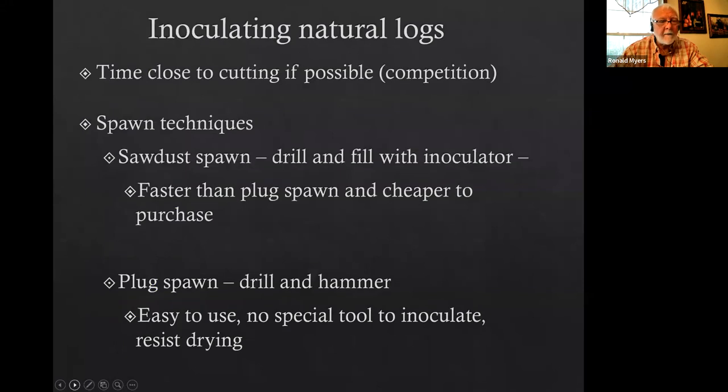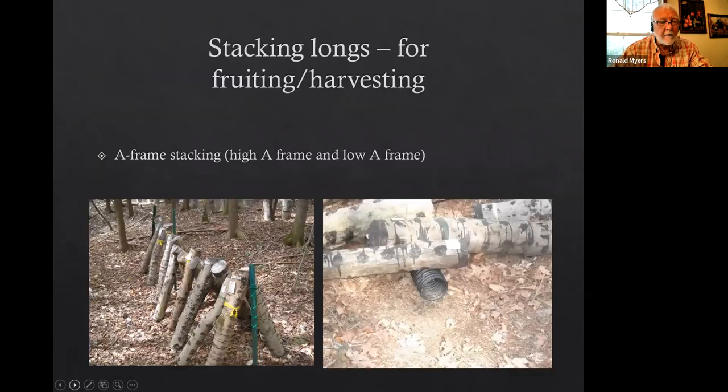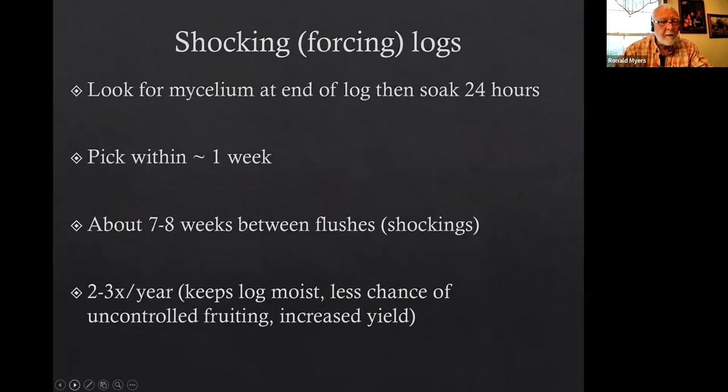And then inoculating, typically you drill and put a plug in, the spawn plugs. So it's pretty easy, and you can buy those online. And then you stack your logs, and you wait till the mycelium shows on from both ends of the logs, and then you soak them to bring them into production, or what they call forcing the flush.